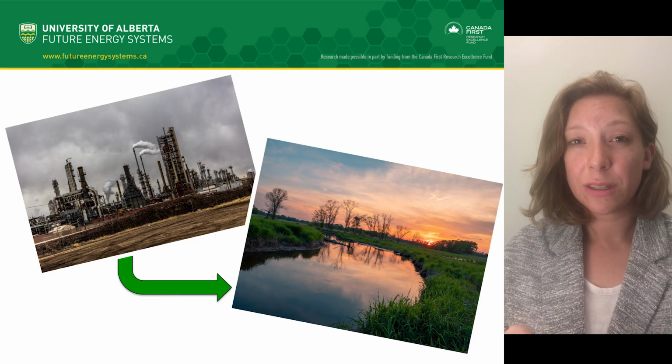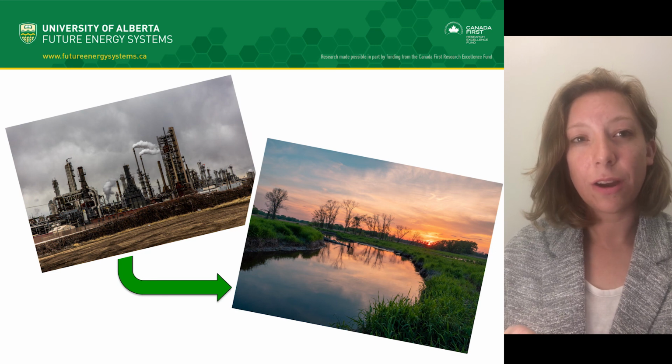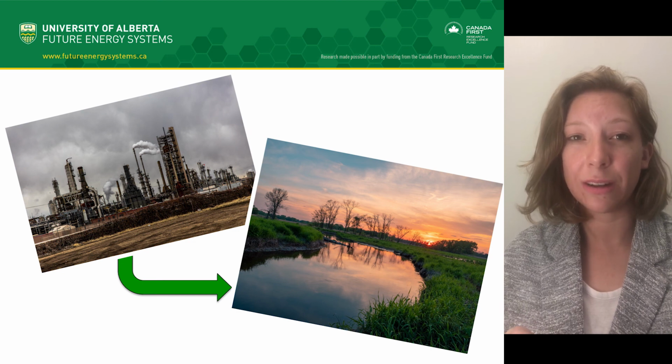The Future Energy Systems Initiative is all about understanding, designing, and evolving our future energy system so it looks the way we want. An important part of this is innovating solutions to clean up what's going to be left behind by our current energy system. In truth, this is a very difficult task, otherwise we would have already done it. And part of the solution will have to include technologies that haven't yet been fully researched or developed.